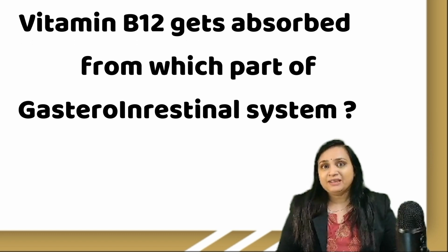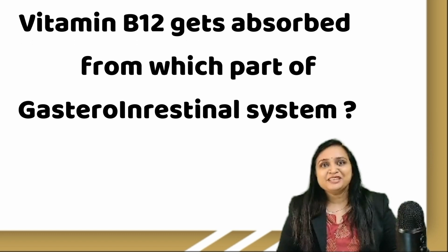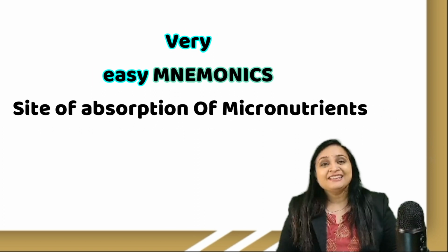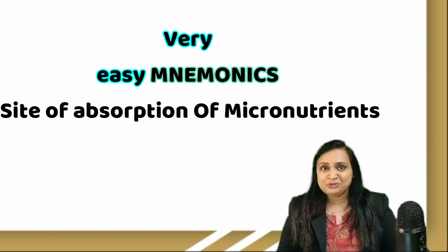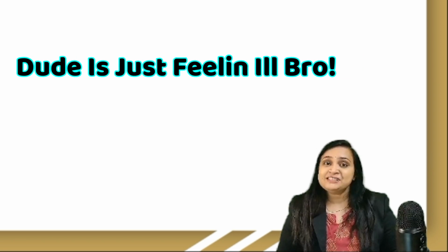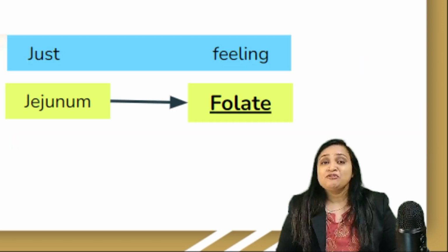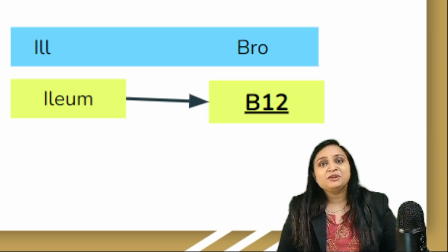Vitamin B12 gets absorbed from which part of the gastrointestinal system? There is a very easy mnemonic to remember the site of absorption of micronutrients: "Dude is just feeling ill, bro." Iron is getting absorbed from the duodenum. Folic acid is getting absorbed from the jejunum. And vitamin B12 is getting absorbed from the terminal ileum.